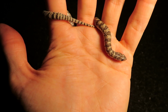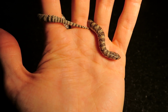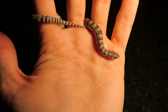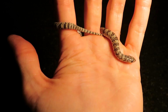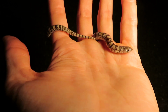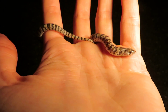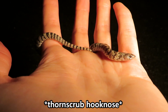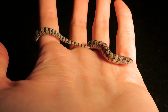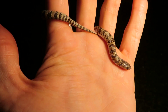But these guys range from kind of west central Texas over across New Mexico and just into southeast Arizona, where they overlap with another species of hooknose that is for some reason escaping my mind right now. And then they range south into northern Mexico as well. Mostly the Chihuahuan Desert area, hence their name, Chihuahuan hooknose.